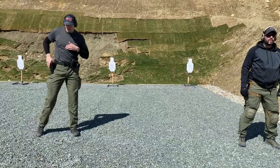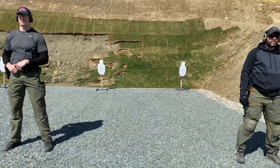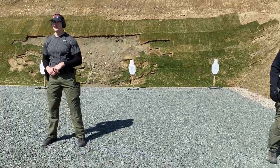Holster back up. All right, strong hand only. Be mindful not to eat the back plate of your slide with your front teeth. Stand by.